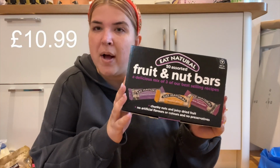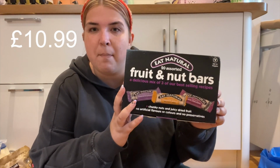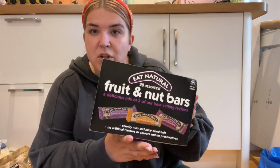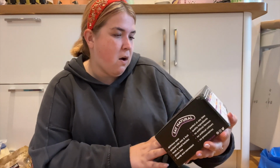I got some more snack type bars. These are the Eat Natural ones, fruit and nut bars. There are some with yogurt coating, almond and sultanas, and dark chocolate. These are good because they are gluten-free, so my son can have them as well. And there are 20 in there. We're going to turn into nut bars.